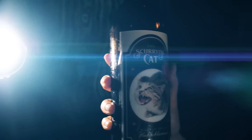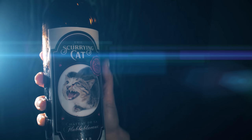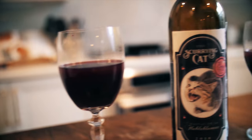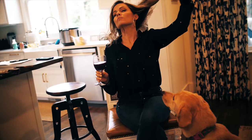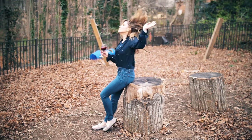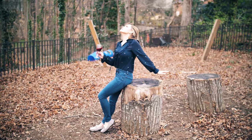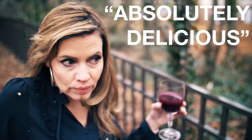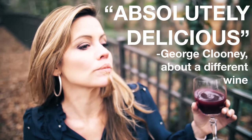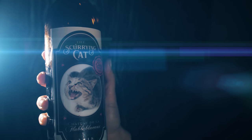From the stainless steel tanks of the Chateau de la Fleur Bleu Bleu. Aged 48 hours on the yogurt function of the Instant Pot that we got at Target. Sophistication, elegance, sensuality, exclusivity, and a taste like chili and the feet. A 10 out of 10, said no one ever. Absolutely delicious, said George Clooney, about a different wine. Scurrying Cat. Buy it, right meow.